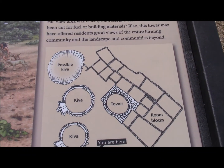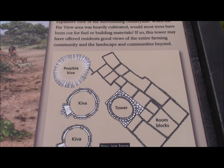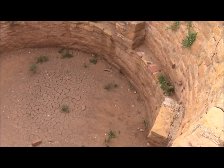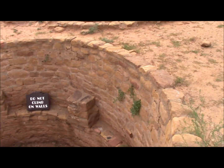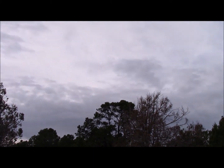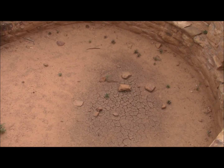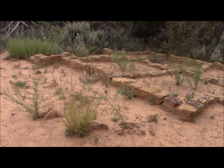Just a small structure here with a tower and 2 kivas, and then a third thing that might have been a kiva. This is definitely a kiva. This was a tower. It would have been taller. It would have been up there. And this is most definitely a kiva. Now a possible third kiva.